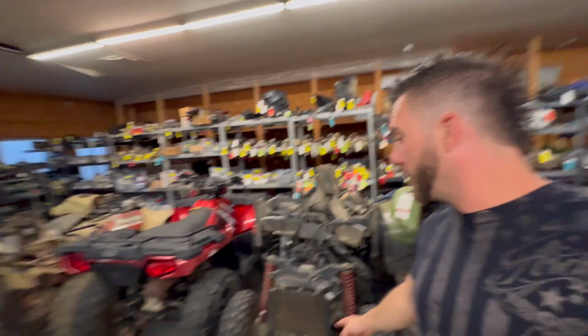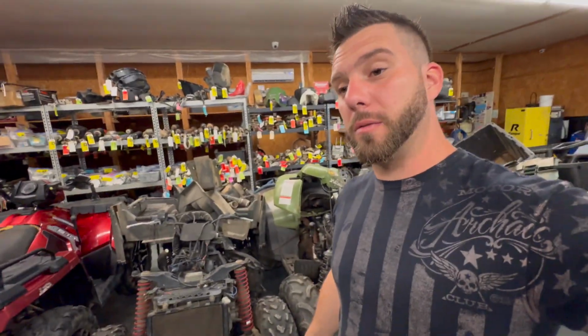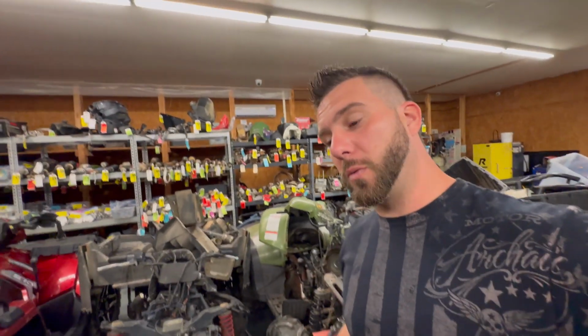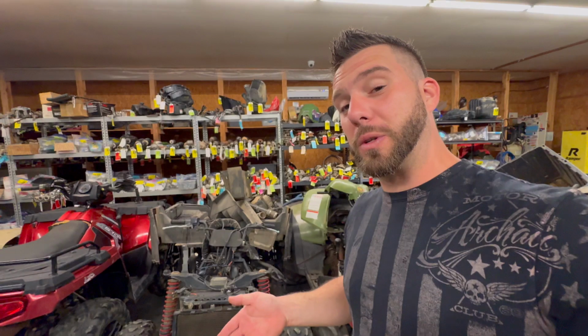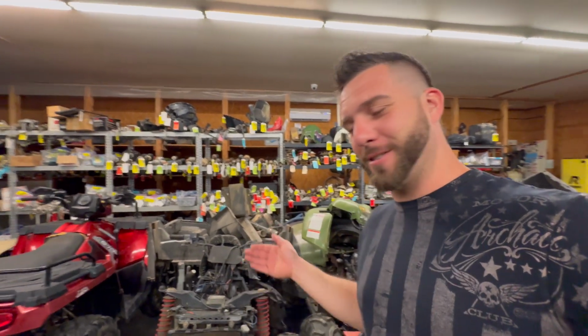This here did come from Marketplace. I bought 2 of them. One was supposed to run, and the other was pretty sure it ran. This one's got timing issues. We'll put it this way: when you turn the motor over, the intake pushes air out. It should not do that. When you put your hand over it, it'll push the hand off. And the other one smoked like a freight train. That one already got parted out.